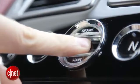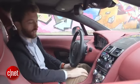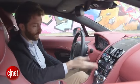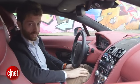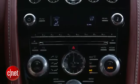So it all starts with this weighty Aston Martin key with crystal on the back. You slot it into the center console, and then you're greeted with a very nice sound indeed. That slots into what is a very nicely laid out and nice looking infotainment system that is unfortunately totally bereft of any sort of modern technology.